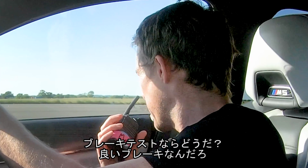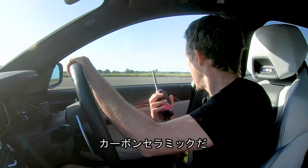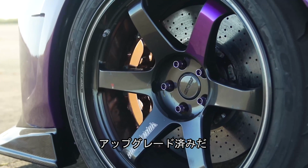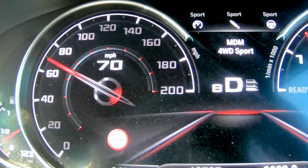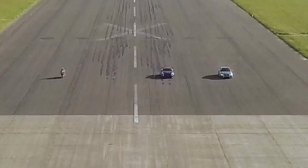Do you want to just do a brake test to see what happens? Have you got upgraded brakes? It looks like you have. What brakes you got on that? Carbon ceramics all round. They're not the standard ones though, surely. ZR1 rotors, they're upgraded. Go on then, Rocky, let's get to 70, if you can. As soon as your nose hits that line, full emergency stop. Here it is.